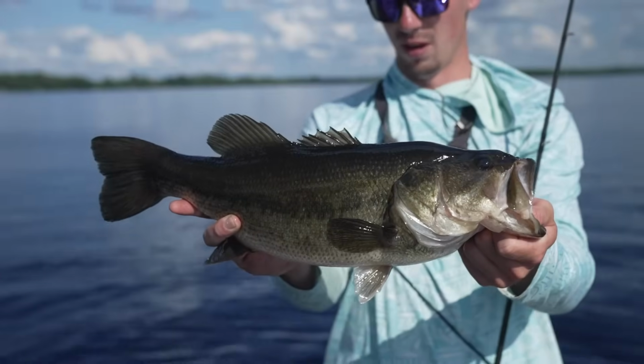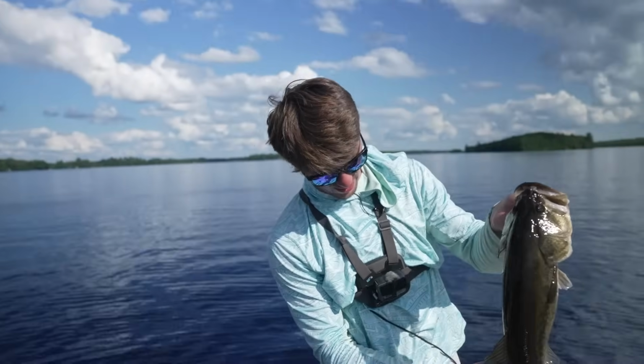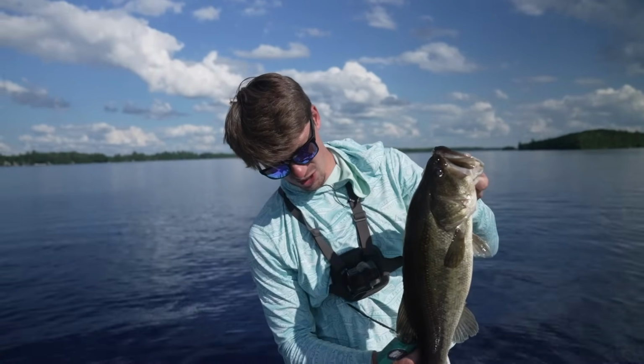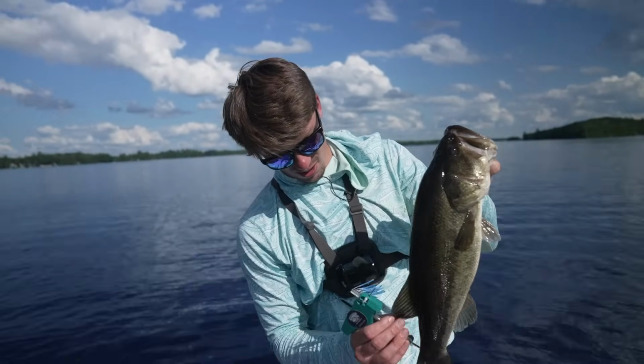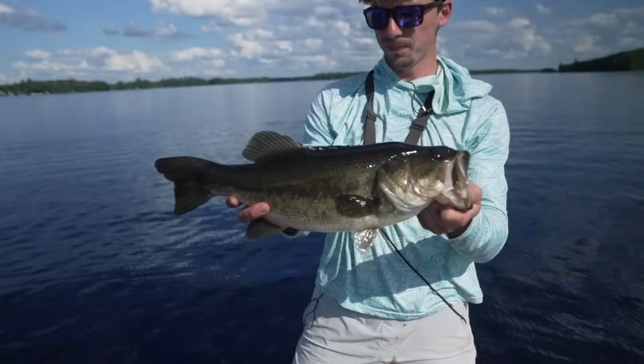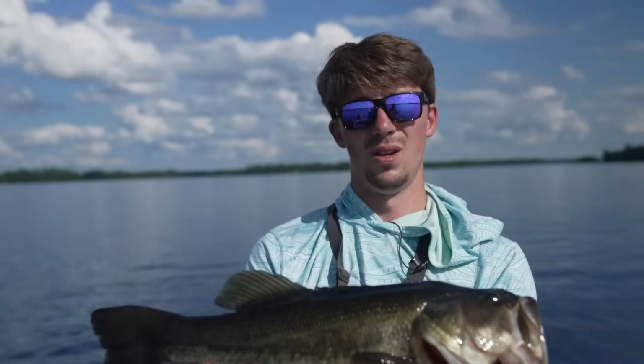My biggest largemouth of the day, an absolute beauty. We're gonna throw a tag in this one. By the way, we are fishing Pushaw Lake. It's absolutely no secret, and if you happen to come here and catch this fish, let me know. There's a tag in her. It's a blue tag. We're gonna get a measurement and a weight on this guy, and if you catch him, let me know how long she was, how much she weighed, and be sure to send her back, and I will give you a nice reward.